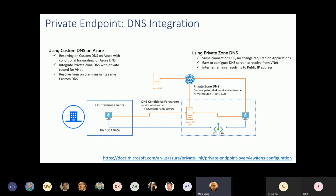This is actually the easiest method, which is to just forward the resolution to the private zone, and then every new private endpoint that comes in will just keep adding records into this private zone, and you will no longer have to worry about managing this manually in your custom DNS. We have more recommendations in the public documentation on how to configure the DNS for your private endpoints.